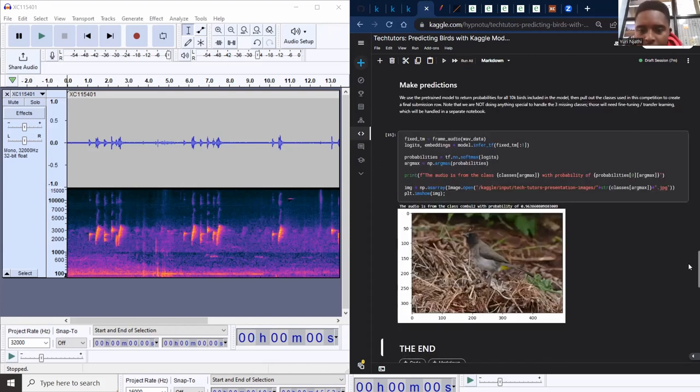Okay, so this audio is from the class Common Bulbul. If you actually want to know what this is, it's this acronym. And the model was 96% sure, because I guess the pretrained model would understand it relatively easily. But that's kind of the gist of everything.